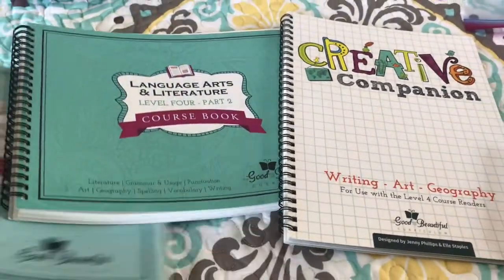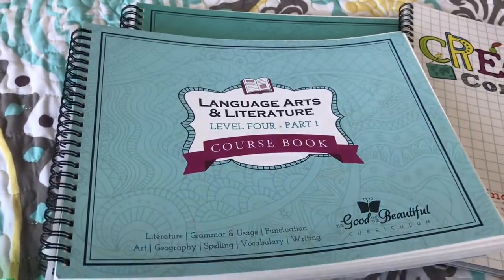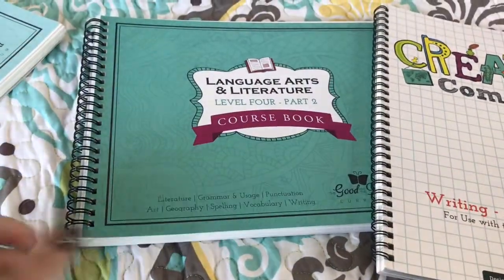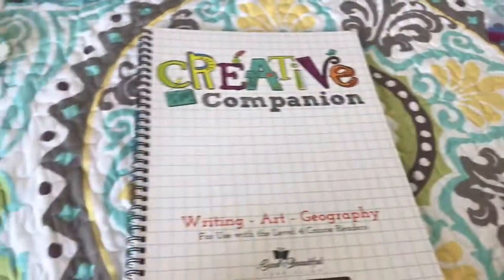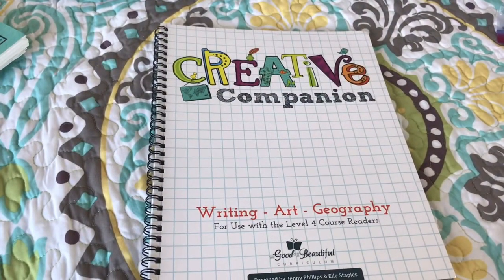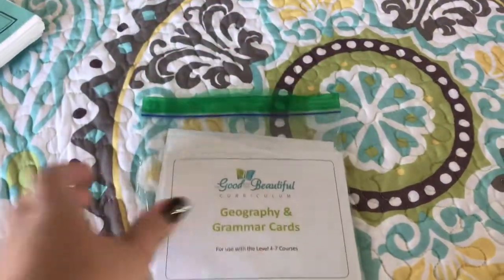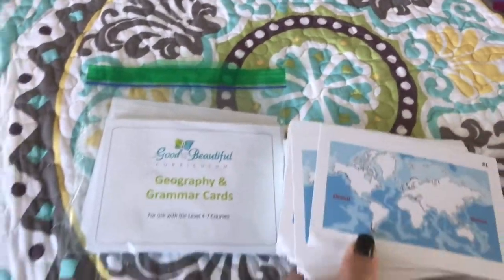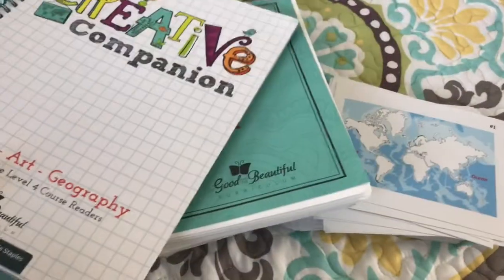When you order the Language Arts and Literature Level 4 complete set, it comes with the Part 1 course book, the Part 2 course book. It also comes with the Creative Companion for Writing, Art, and Geography. And then you will also get the Geography and Grammar cards, which I have split up here. So let's take a look inside.